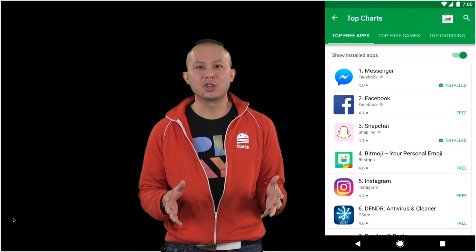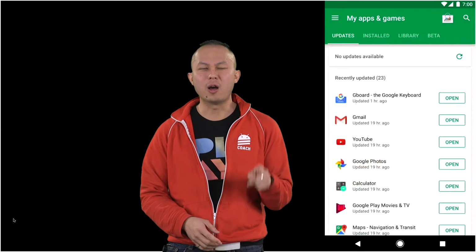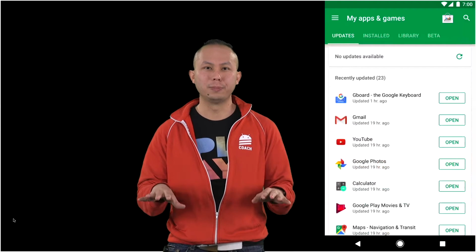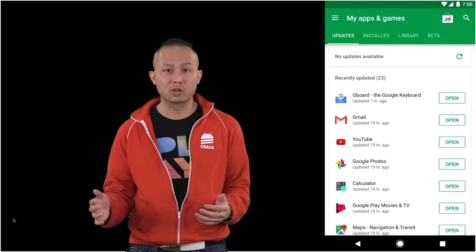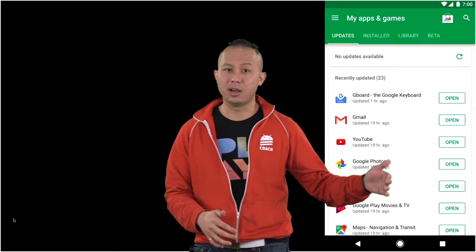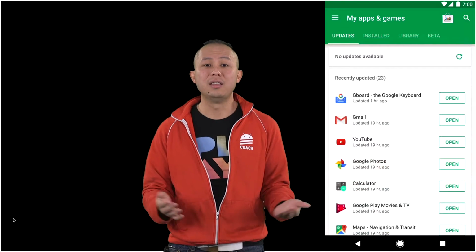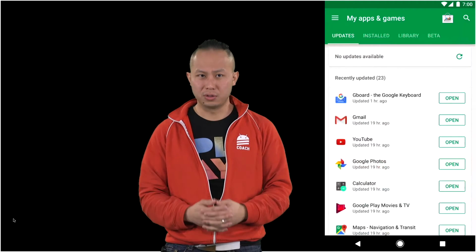The next feature is a brand new layout in My Apps and Games. We use My Apps and Games a lot here for troubleshooting to find that one little naughty app that's making your system unstable. But it has been a little bit hard to find what was the last installed app or the last updated app. Or better yet, what apps do I really need to update? Now with the new tabs up top, we make it so much easier for you to see.